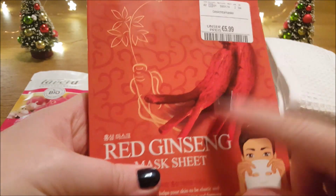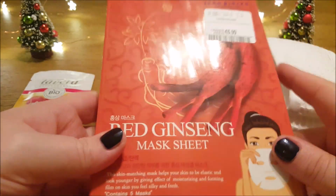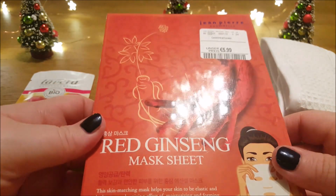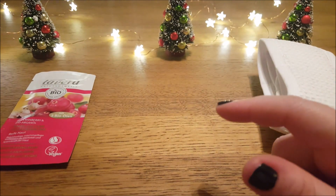If you're in the UK and Ireland, TK Maxx do really good face masks too. I haven't tried these yet, but I've heard good things about this ginseng mask set from Jean Pierre Cosmetics. $5.99, and you get 5 masks in here, so that's pretty good. So, a nice little mask set there.